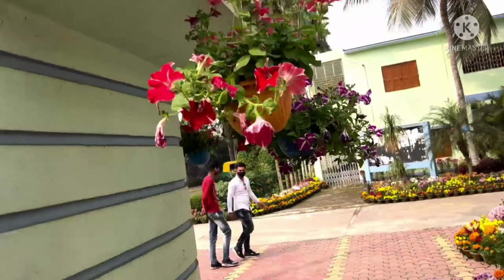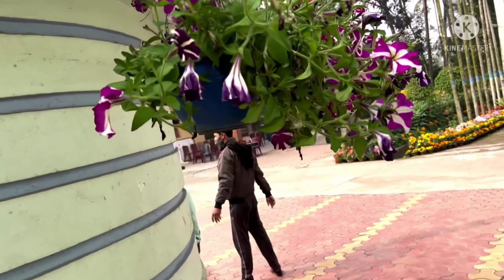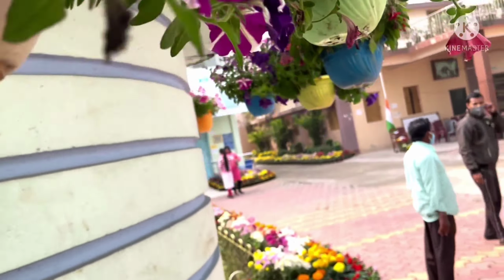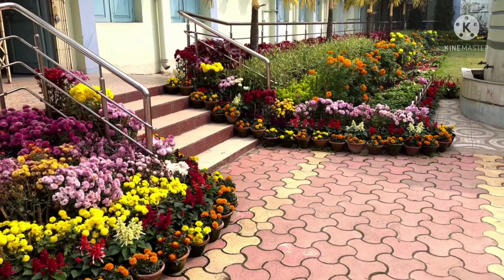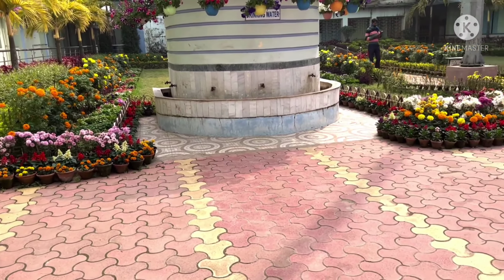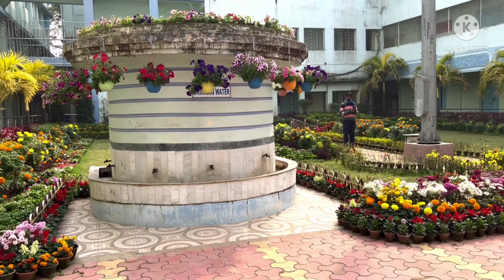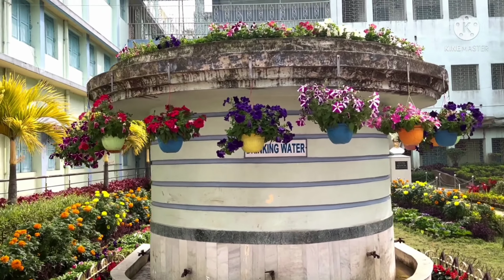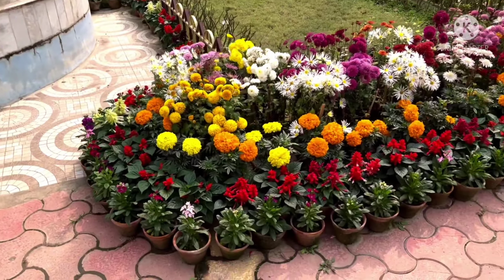And now I want to show you some of the hanging baskets just by the water tank. You see lots of hanging baskets in our garden. And here is the total view of my front garden. This is how it looks, and you can see the look of my garden.